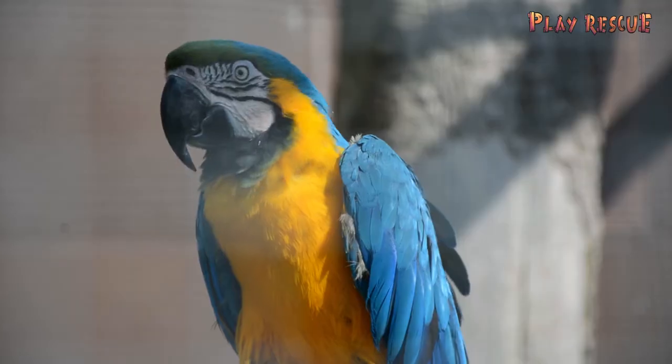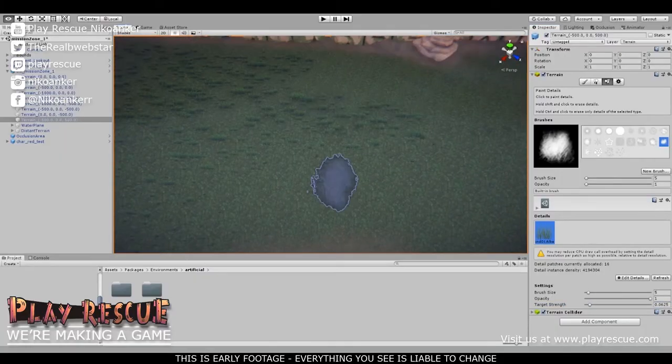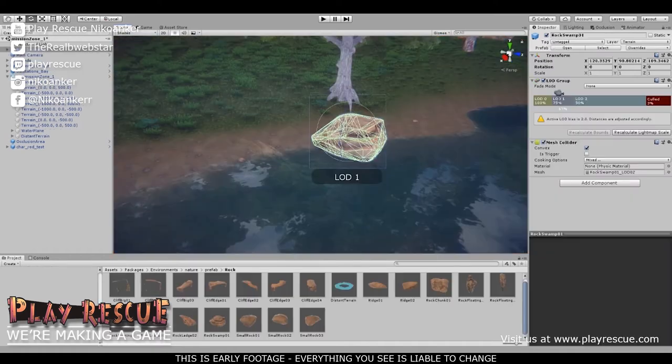Moving on. So, this bit kind of has to be moved to tomorrow's stream, because Wednesday is game development day, and if you don't know it, we are developing a game, me and my team at Playrescue. We are developing a game called Rescue Wars Online, which is an online MMO game that's going to be linked up with the stream.